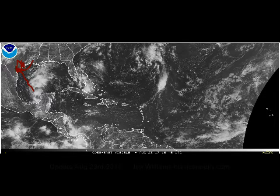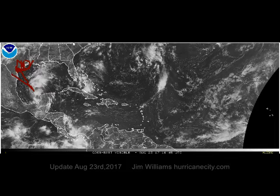We could see street flooding of 2 to 4 feet depths in some of the streets, especially in the highly populated areas around the Houston area, if this track were to pan out. The Canadian model takes this kind of into South Texas. Strangely, the UK Met, which is one of the better performing models, takes it further north up towards Galveston and maybe even towards the Texas-Louisiana border. So there is quite a bit of uncertainty here.